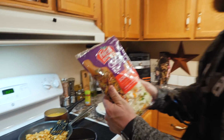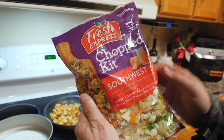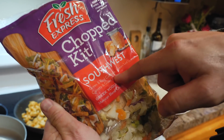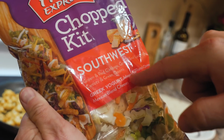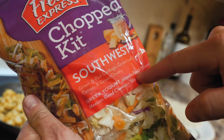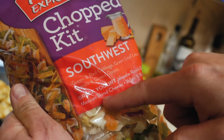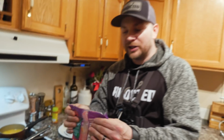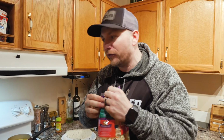Okay, now we're gonna show you guys the real trick to this whole little fish taco recipe that I love to do. What I do is I go to the store and I get one of these Fresh Express kits. But the key is you gotta get the Southwest version, and it's gonna come with green and red cabbage, green leaf lettuce, carrots, green onions, and then it's gonna have a jalapeno ranch dressing, Mexican blend cheeses, yellow and blue tortilla strips. So it's gonna literally have every single ingredient you need to make a good fish taco.